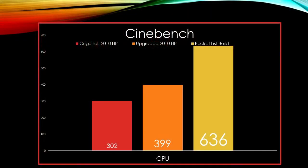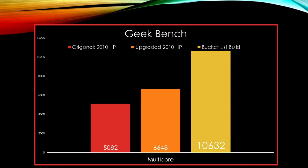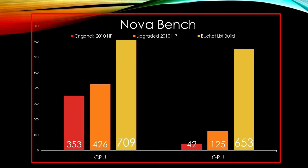So what kind of performance did I get for $625? Like my old computer and the upgraded version of my old computer, I benchmarked this using Cinebench, NovaBench, and GeekBench. The results were unanimous and clear as day that this new computer is almost twice as fast as the upgraded version of my old computer. With regards to the graphics card, the new GTX 950 was 5 times faster than the upgraded graphics card I put in the old HP that I had. So definitely much, much faster than what I had been using.